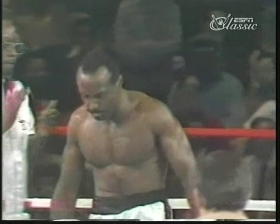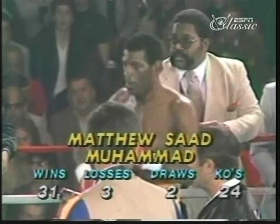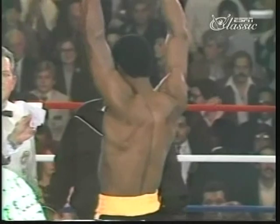And his opponent in the red corner, wearing the black trunks with the gold trim and the gold lettering, he is tipping the scales at 174½ pounds. From Philadelphia, Pennsylvania, the World Boxing Council light heavyweight champion, Matthew Saad Muhammad.